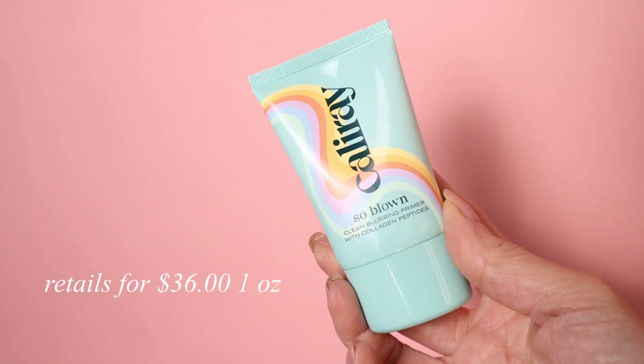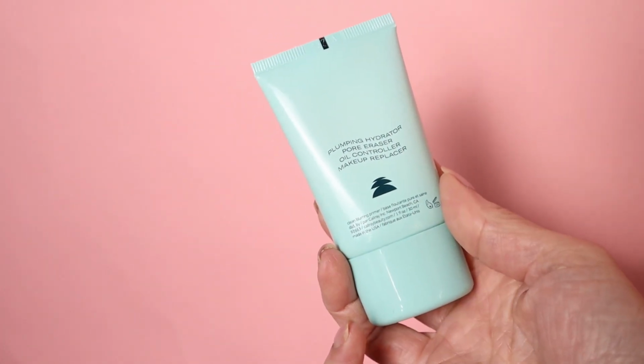Oh my goodness, I am ready to give you my final thoughts. Some good thoughts at that. Let's start with the CALIRAY So Blown Blurring Collagen Peptide Primer. This is beautiful. It smells fantastic. It smells clean, like vitamin C, almost kind of fruity, but the smell does go away. It is blurring. It is plumping. This might be my new favorite primer.